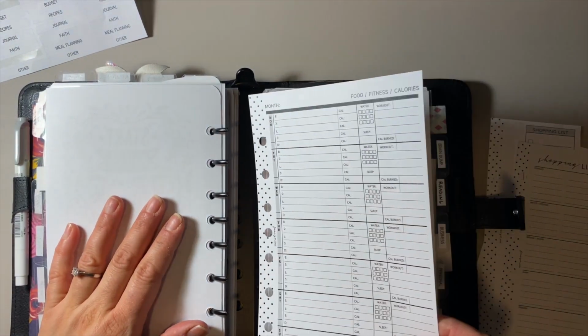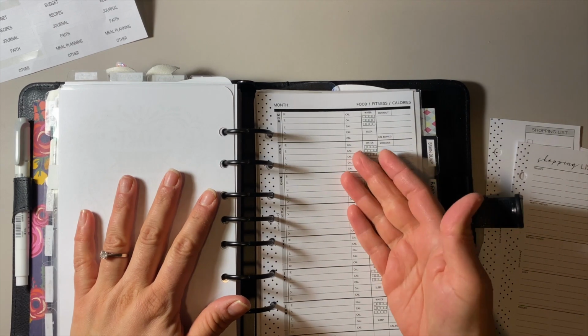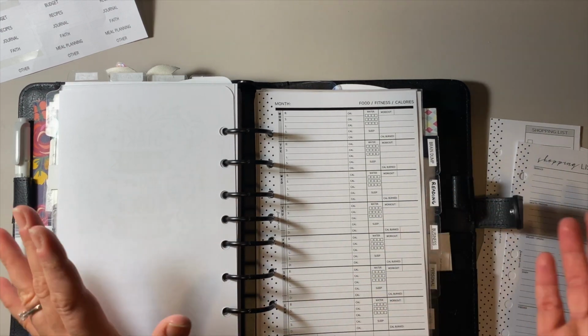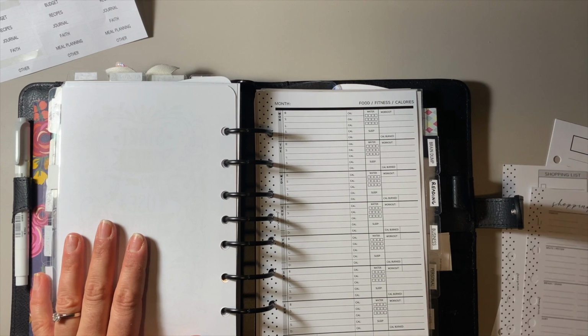So I'm going to pop this in here because then I can start tracking my food intake in here. I stopped doing my food because I did that in my Happy Planner, and my Happy Planner is now toast. Like I don't have it anymore for my home stuff. So yeah, I want to leave it in here.